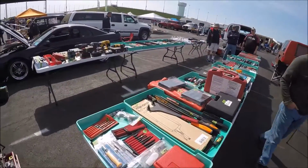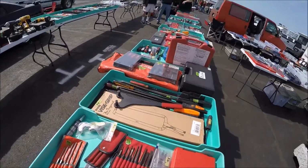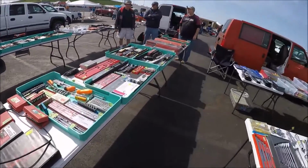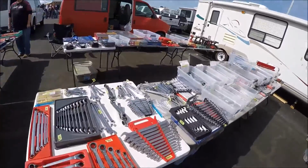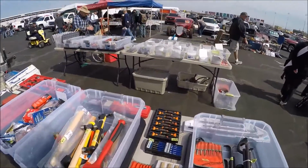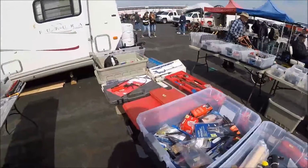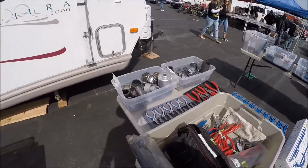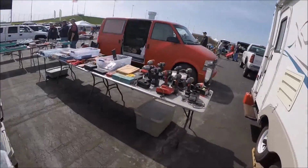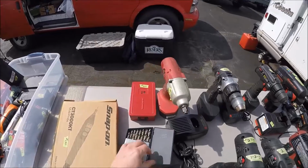See if you find any machinist tools. Some Snap-on punches. To sit like this, but man, I still want a good bunch of money for them, even used. Some big sockets. Some drill bits, indexes over here, 1 to 10 millimeters. Let's see what they got. Is it real stuff or?